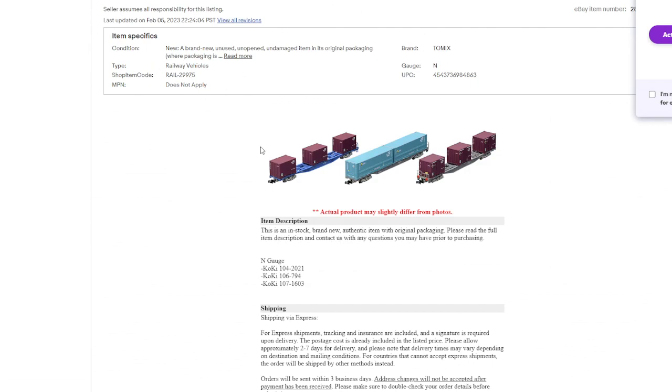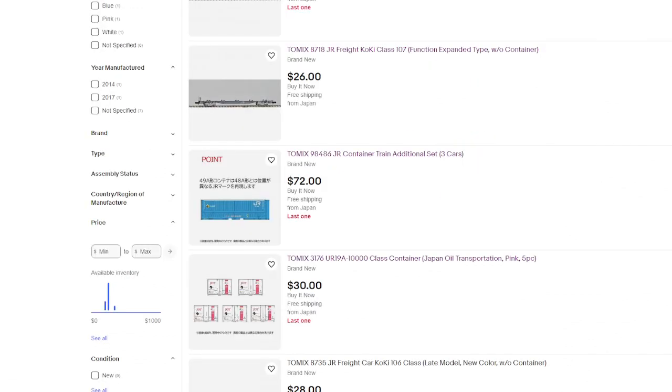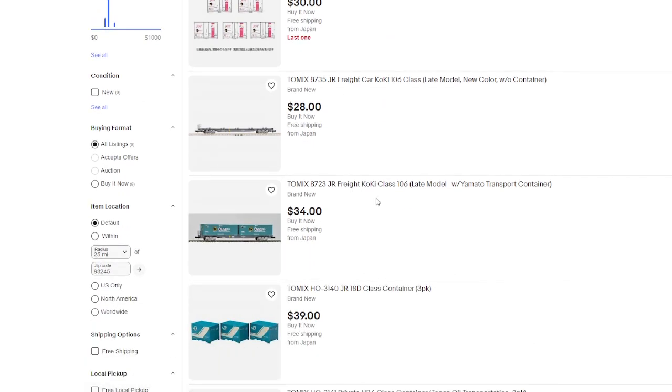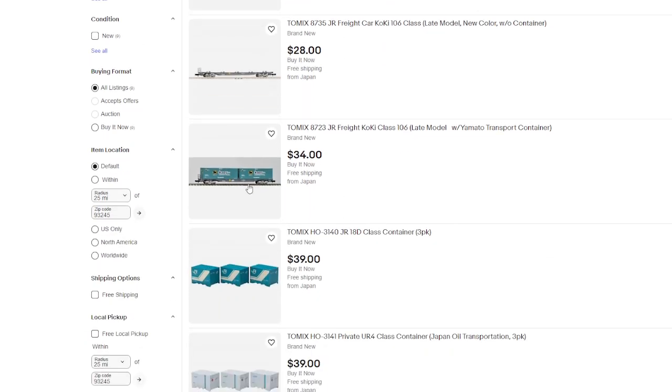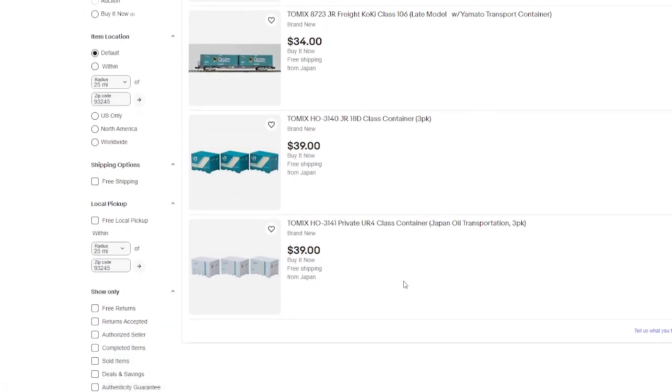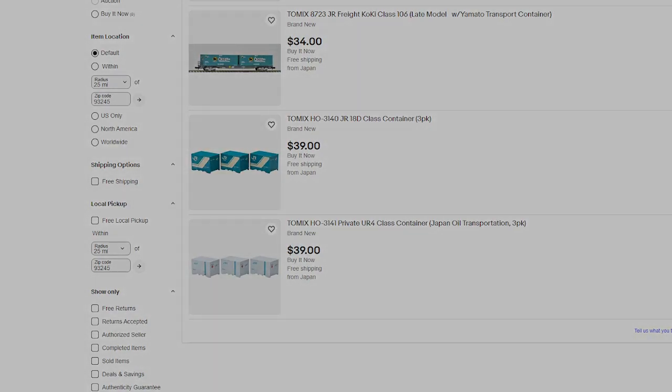One of the things you'll also have to decide is, would you rather just go for the bigger cargo, or the smaller ones, or do both? It's up to you. A lot of people do these big ones more for economic reasons, and I definitely can understand that. Here you'll see the JOTs for $30. You got the Yamatos for $34 for 2. It's a set, and more JR, more JOTs. So you kind of get the idea of how that works right there.